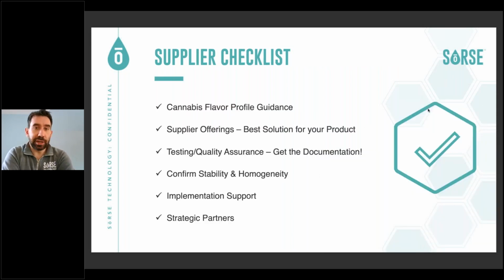So your supplier checklist. Can they give you cannabis flavor profile guidance? Have they got various offerings? Can they best fit for your product? Have they got a testing and quality assurance program? And have you seen the documentation to support it? Can they confirm they can offer a stable and homogeneous end product when using their emulsion? Will they give you implementation support? And ultimately, are they acting as strategic partners or simply another ingredient supplier?